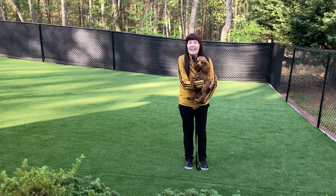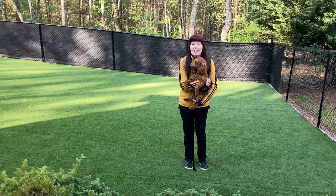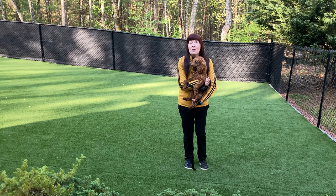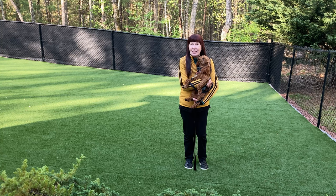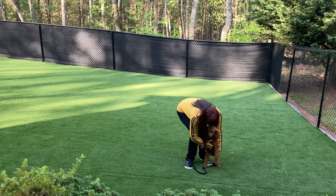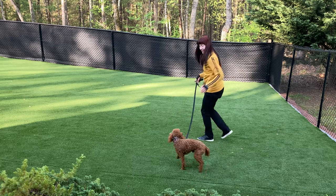With little dogs, they can get underfoot quite easily. That's why walking with them is so important in terms of a defined position. Later on this week, he's going to be working on his heel command, which will give us a little bit more control when we're out. Here we go with our follow command. Oh, follow.